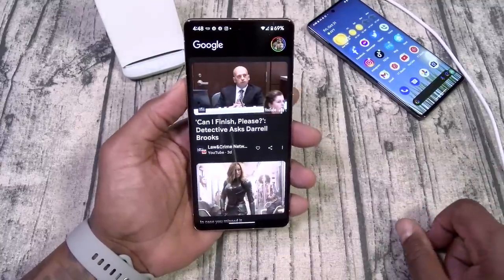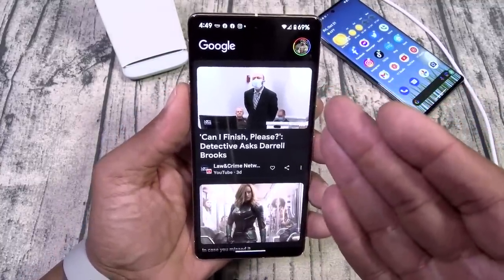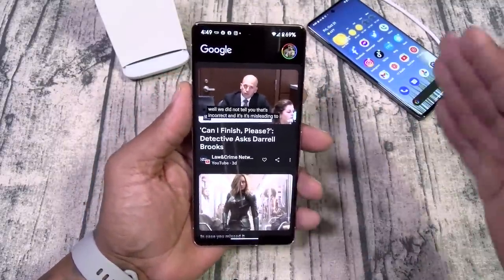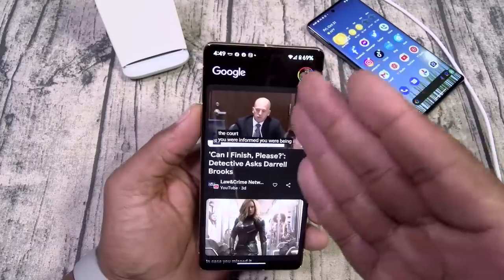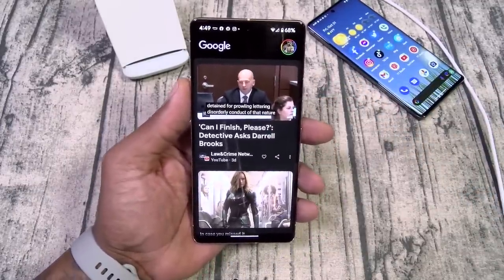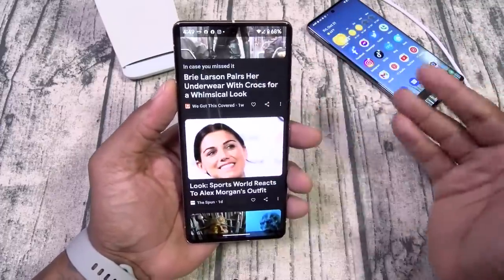Now, let's check the Google feed. Okay, so we got the Dow Brooks trial. This is one grade A scumbag, but this is one of the most entertaining trials I've been watching in a minute. And I don't mean entertaining as far as the substance of the trial. Entertaining watching him just completely destroy his case. I mean, it's fascinating. But anyway, so let's see.